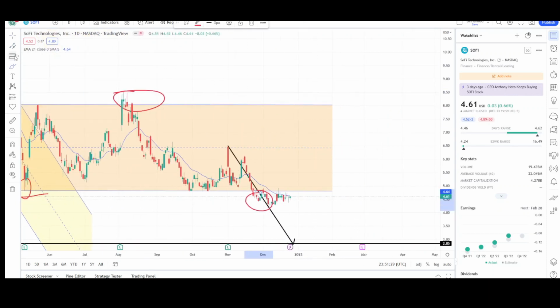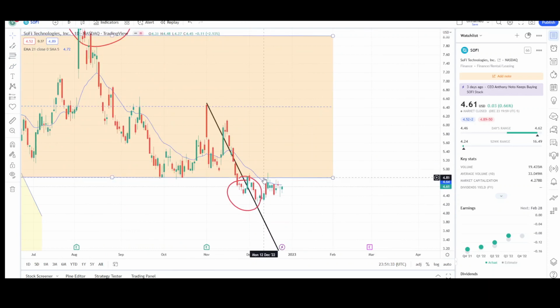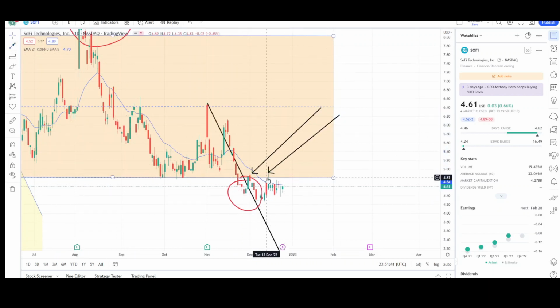Now, if I zoom in on the chart, you can see that we got rejected from the 4.81 level two times already. So we tested the breakout level, and prices do not want to get above it. So that's the first rejection. This is the second rejection. So that's not a good sign.